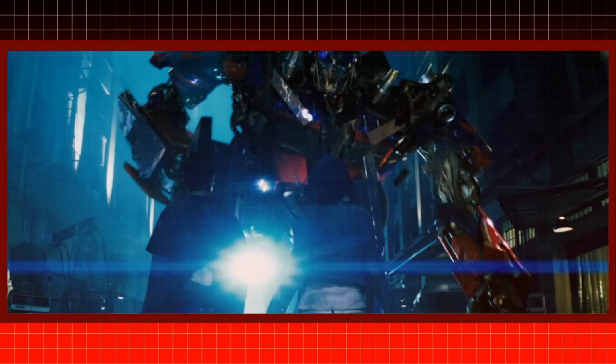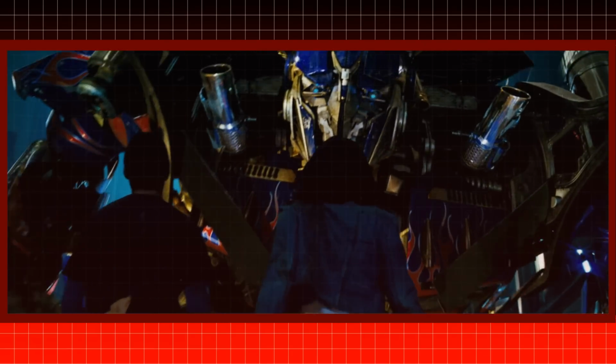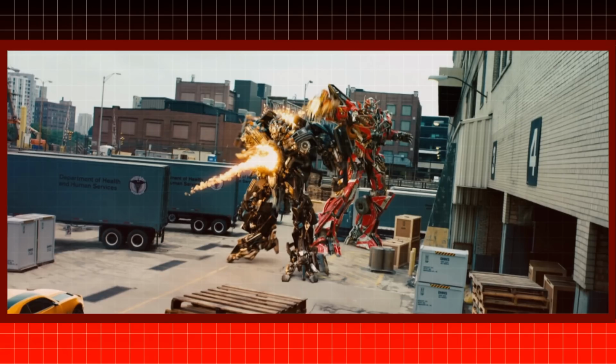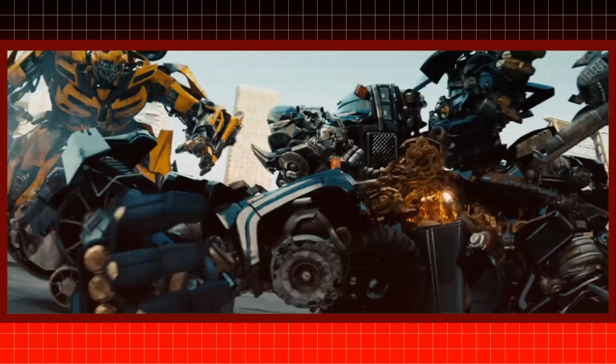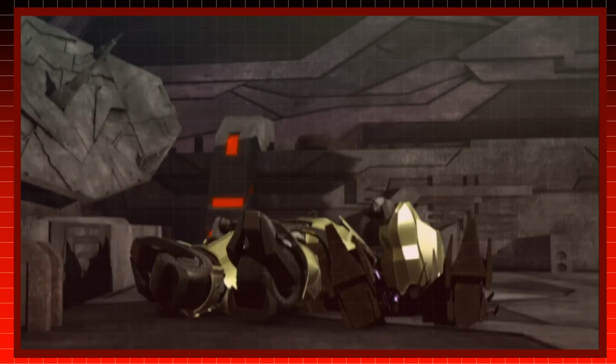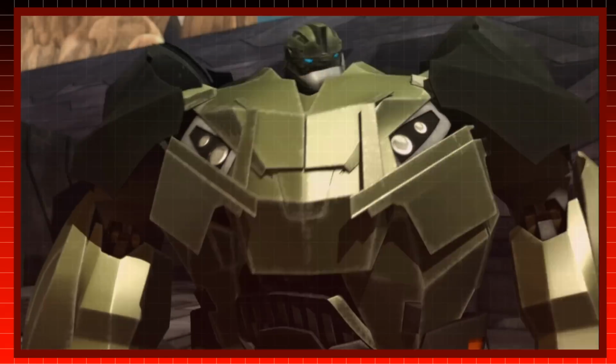Speaking of the first film, while Hound was not present in the movie itself, Optimus Prime used Hound's hologram powers to explain to Sam and Mikaela about Cybertron's past with Megatron and the Allspark. In Transformers Dark of the Moon, Ironhide was killed off at the hands of Sentinel Prime. As such, it was decided to use the character of Bulkhead in Transformers Prime instead.